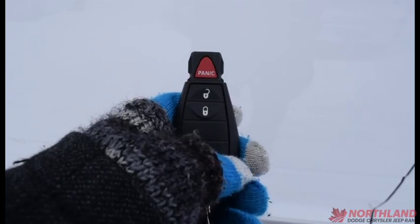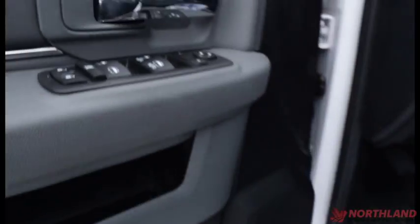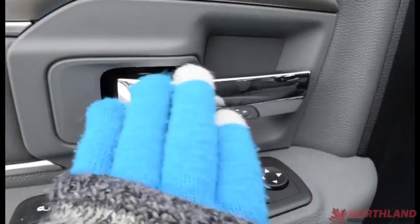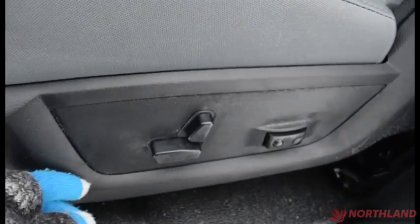Okay, we've got our keys here, so we've got 2 presses to unlock, 1 press to lock, and we do have our panic button there, but let's unlock and jump on in. On the door here, you do have electric mirror, window, and locks all hanging out right here. So you've got that bit of chrome accenting, and the handle here with the Ram logo. Bit of storage, bit more down here. And then you do have your controls over your seats here.